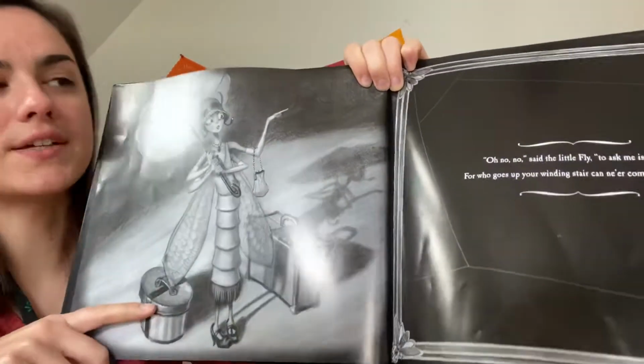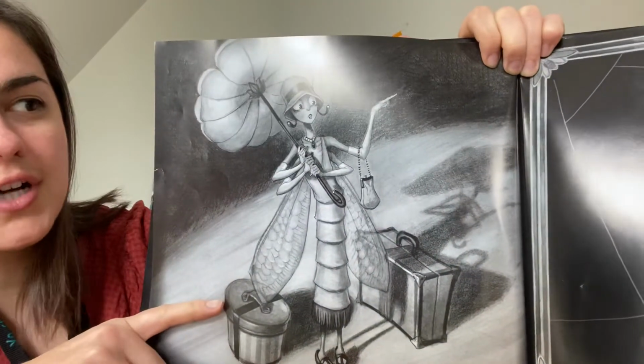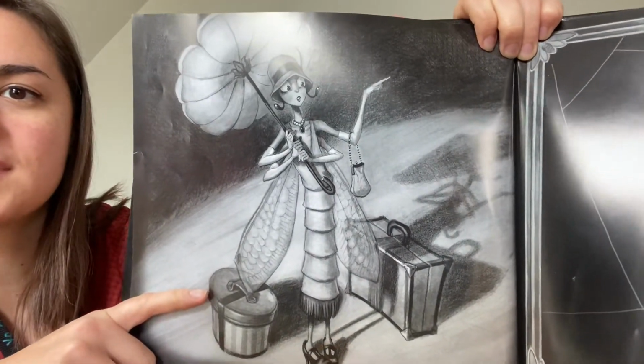Oh, no, said the little fly, to ask me is in vain. For who goes up your winding stair ne'er comes down again. Look at her.